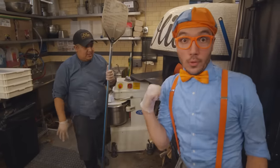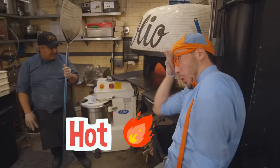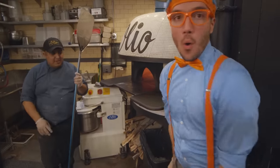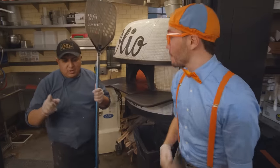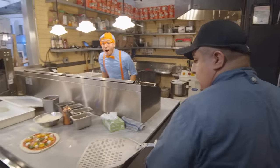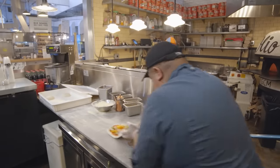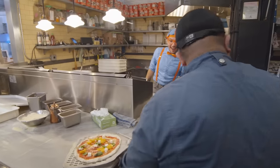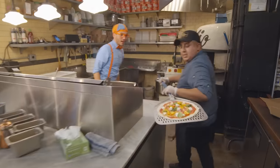Whoa, it's really hot in this oven. Whew. I can't wait for it to be all done. Let's go put the other pizza in. Let me put the other one. Yeah. It's the same thing. Make sure the toppings are good.